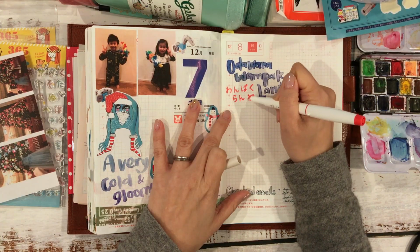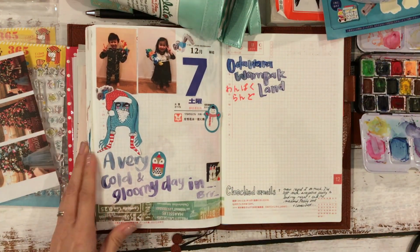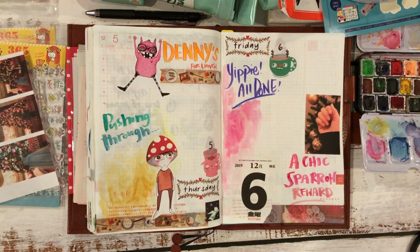Decided to kind of make the hiragana characters pop out more with the shikiori markers. My ink wasn't very good with that. I think my inks are drying out because I don't use them that often. But those are the completed pages.